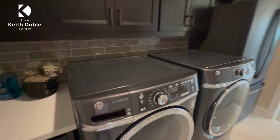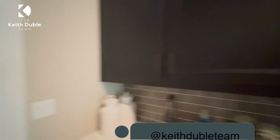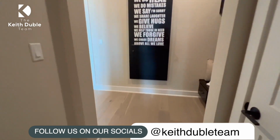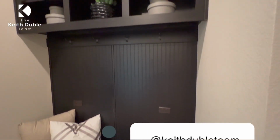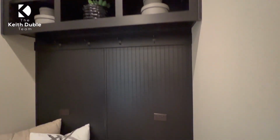We have a fridge in our garage. We have a fridge in our laundry room. We have a fridge in our kitchen. And we have another drink fridge out in our back patio. And for some reason, I cannot keep them full. I don't know what's up with that. But having the additional fridge space really is nice.